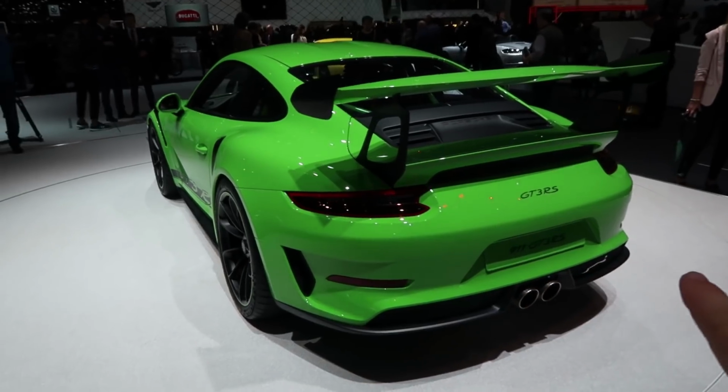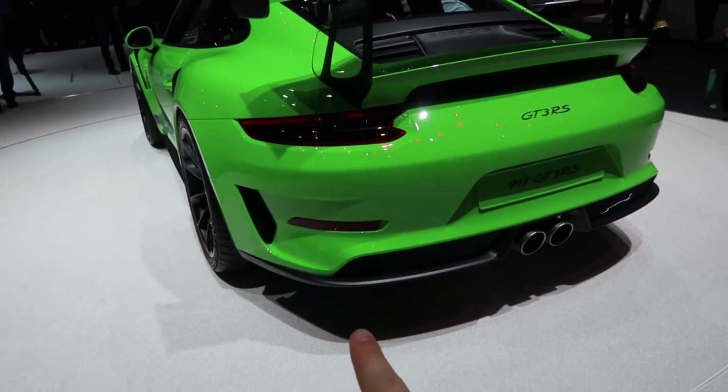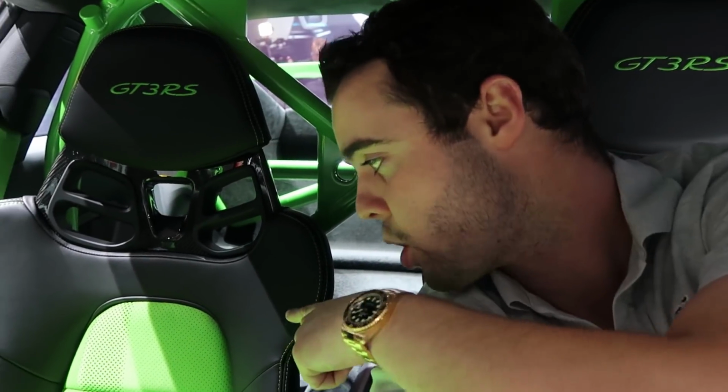Very slight changes to the rear. The taillights are slightly different here. Same with the lower rear diffuser and the design of the wing end plates. While the interior remains very much the same, the new seat inserts are pretty cool. We have this perforated Alcantara as opposed to the plain Alcantara in the 991.1.